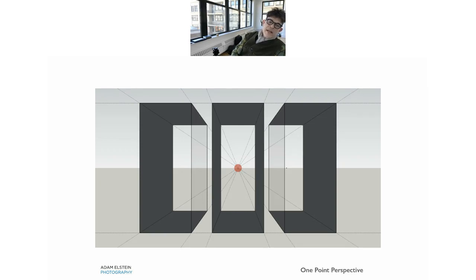Here's a quick diagram that I drew last fall about one-point perspective. One-point perspective, again, is when we are perpendicular to the primary massing and the camera is level. So we get this sense of space receding, and all lines converge at a single point.